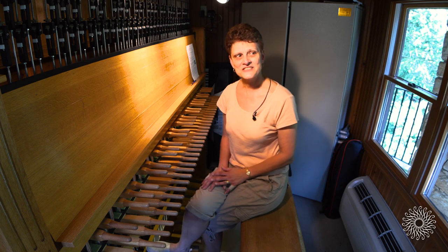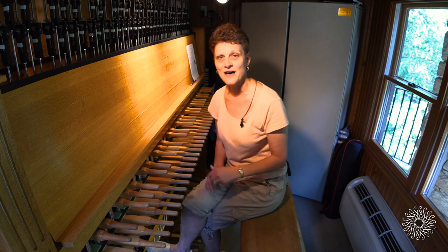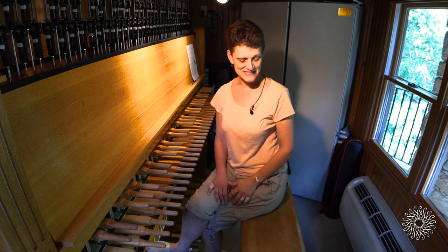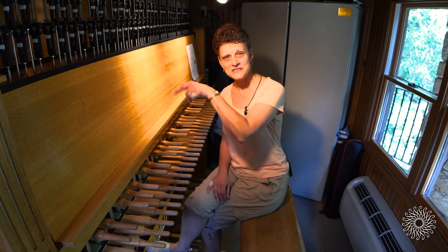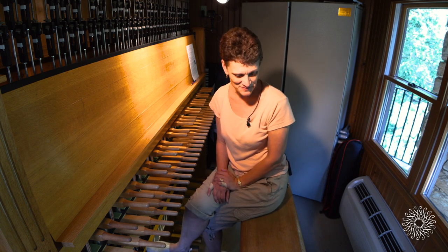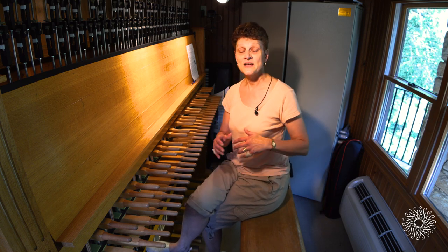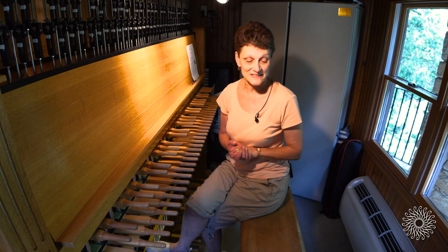My job as the Carillonneur is to musically, maybe metaphorically, reach down from the tower, tap you on the shoulder and say, hey, do you know this piece I'm playing, or do you like what I'm having to say from the tower? One way for me to do that is to play music that might be familiar to you, or pop music or something like that.